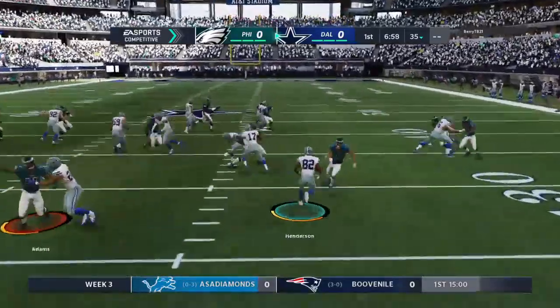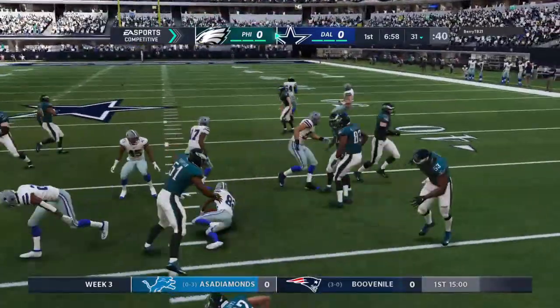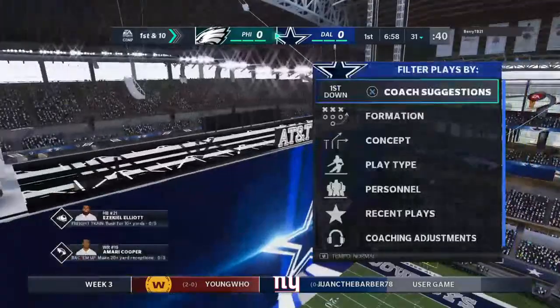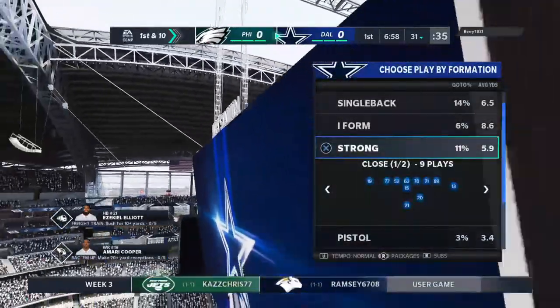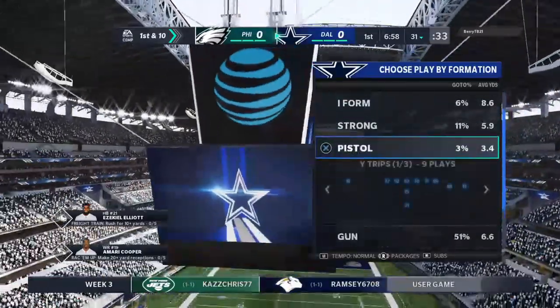On the return is Henderson. And they're going to start this drive in pretty good shape up past the 30. The Cowboys take over 1st and 10 at their own 31-yard line.